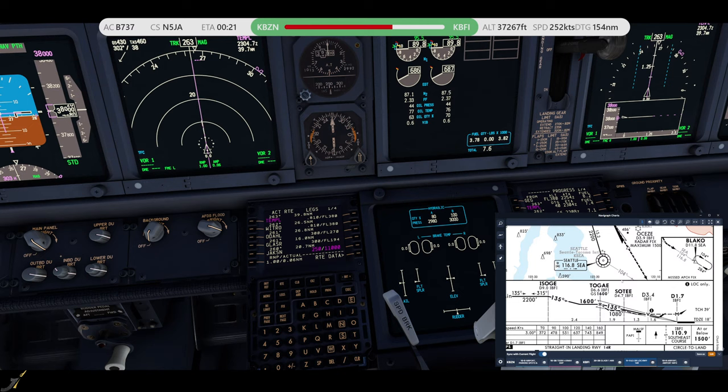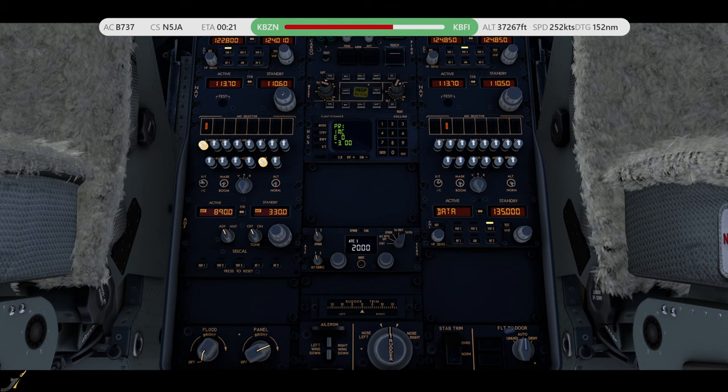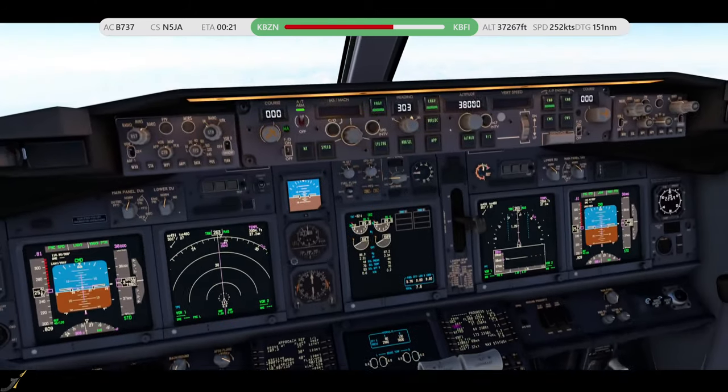Where is my handy dandy checklist so I don't miss anything? Let's go init ref. We're going to do flaps 40 landing. Set that. Speed 120. Let's set our ILS frequency 110.9er, both sides. Boom. Let's come back up here.